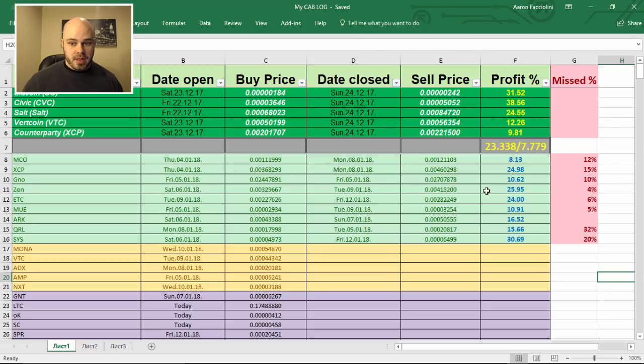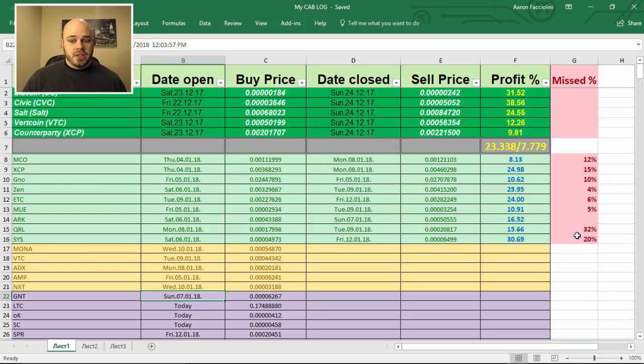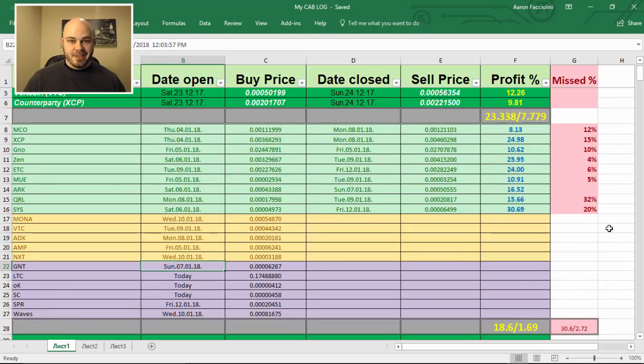Some people probably doubled the amount of returns that I did this week, and we haven't even taken into consideration the signals that I didn't even participate in, such as Golem, Waves, and Spread. These three we're not going to count because these were today. But these ones over here, those are three that I missed, and I'm not even sure if those are all the ones I missed. Those are just the ones I found scrolling through recently. So yeah, this is what my results have been for my second week and a half in Cab.